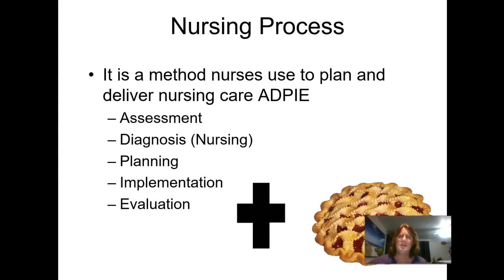Now, the nursing process is something we're going to talk about again in a later class, but it's a method that nurses use to plan and deliver care. When a person comes into the facility, they're going to come in with their medical diagnosis, the diagnosis that the physician gave them. But then the nurse, the RN, is going to assess that person and come up with nursing diagnoses, nursing problems that the healthcare team can help meet.